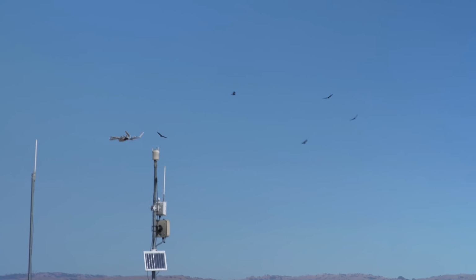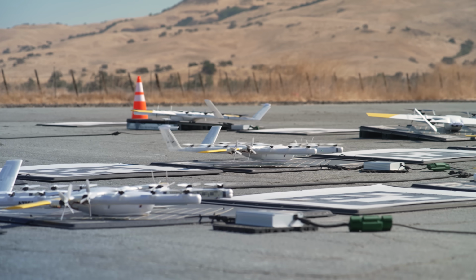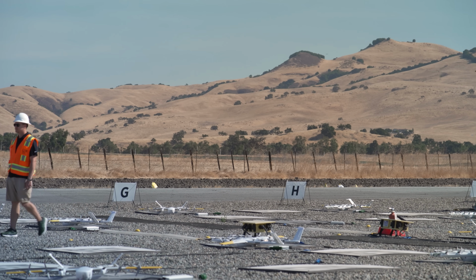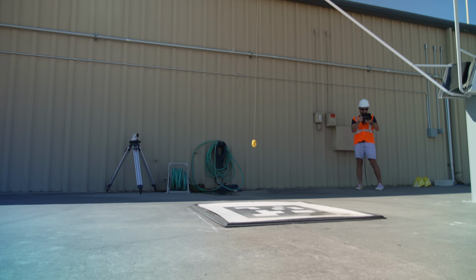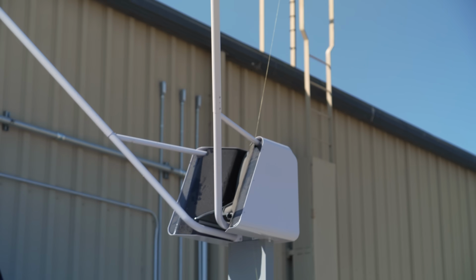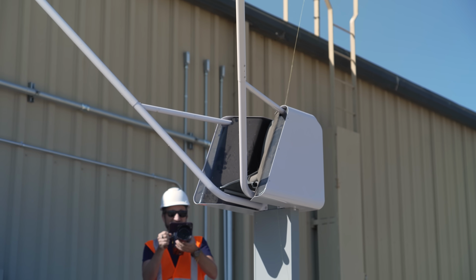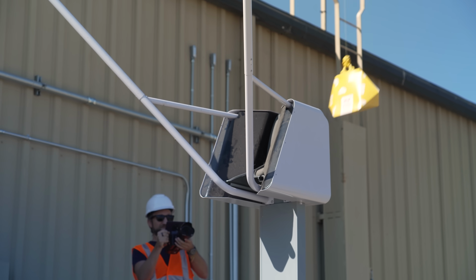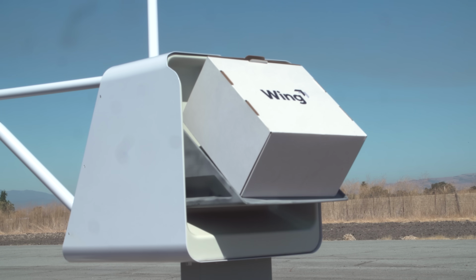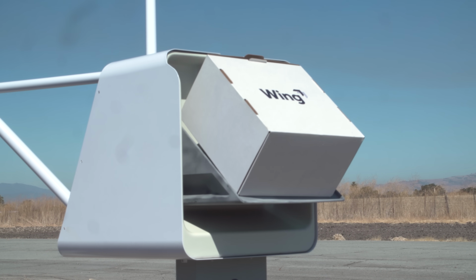We've got a big array of pads that are just for the volume flying, so we can accumulate lots of flights in a short amount of time. And then we've got some of our infrastructure deployed here. Our autoloaders, we've got them set up really close to the building so that you can capture any GPS weirdness or shadows or things like that. Of course. The goal here really being to stress test the system before it makes it out to operations.